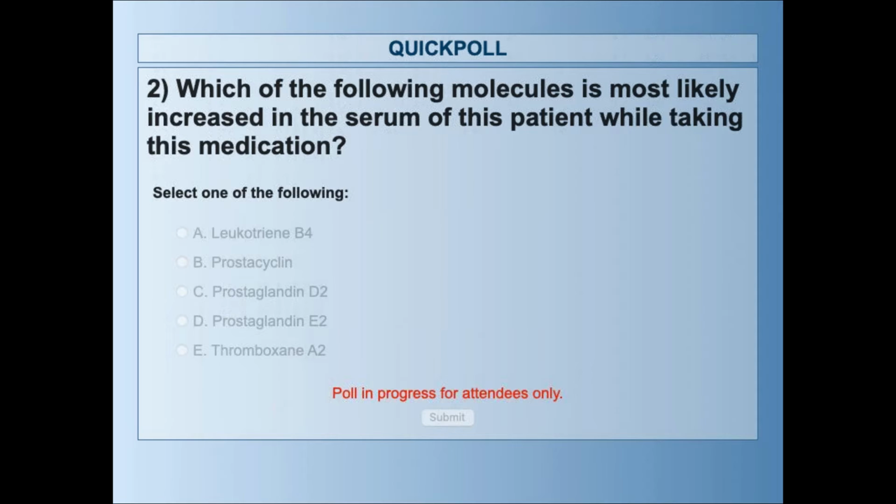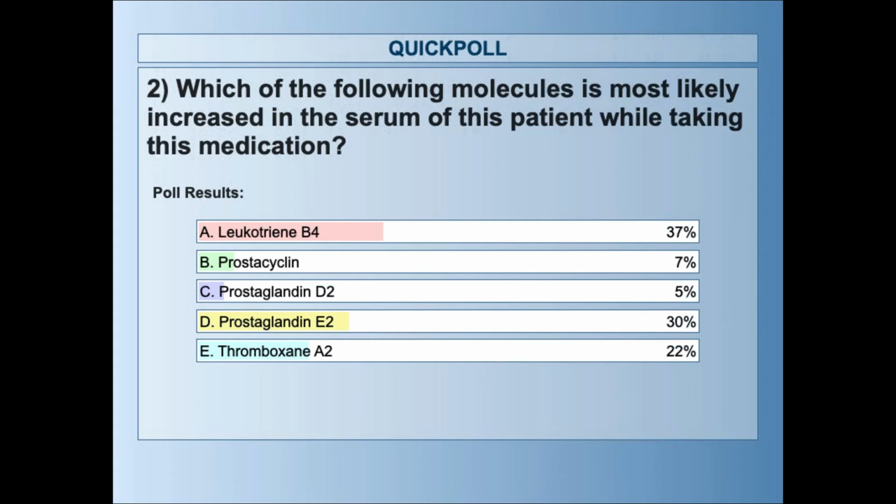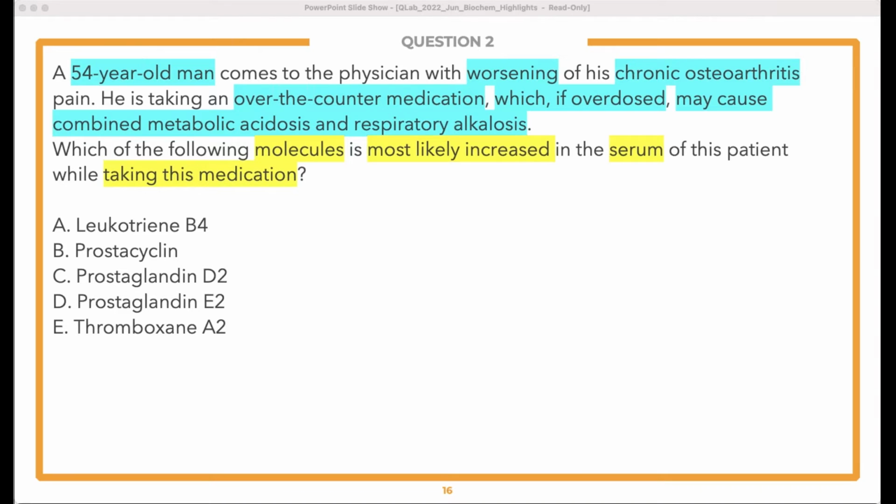And looks like we've got a couple of candidates. One is starting to pull away, so let's go ahead and close this poll and share the results. So leukotriene is the leading vote getter. Over a third of you chose that one, but quite a few of you also thought prostaglandin E2 was reasonable. So with thromboxane A2 also in the mix. So let's go ahead and hide the results, and we're going to reveal the answer.